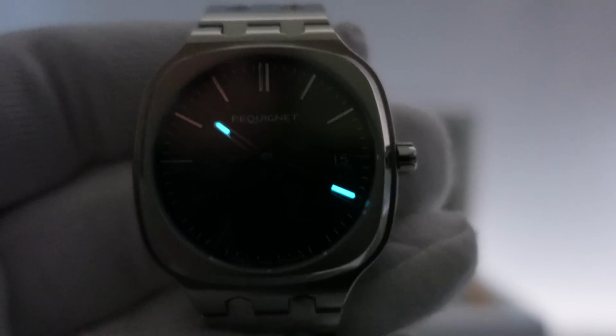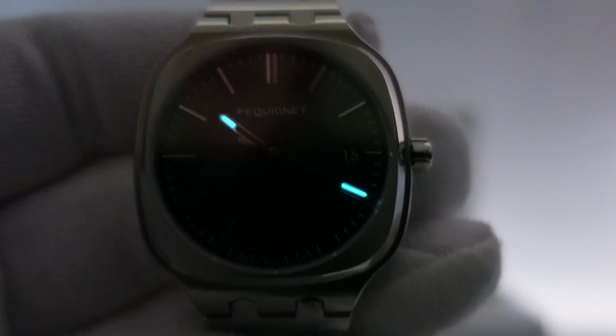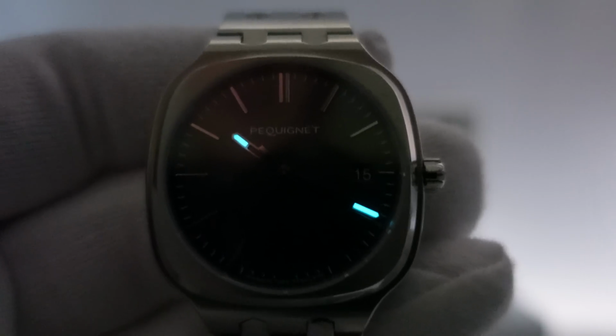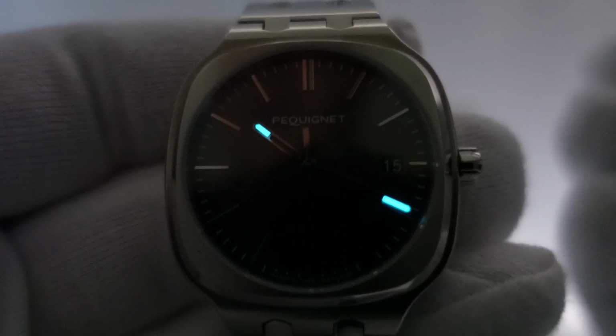So again, they haven't cut any corners with regards to the quality of the TC1 Super-LumiNova they're using. At €4,000 in the mid-tier, this is the kind of performance one expects. So very legible, very good, very bright. Proportions of the handset are correct, and I like it.